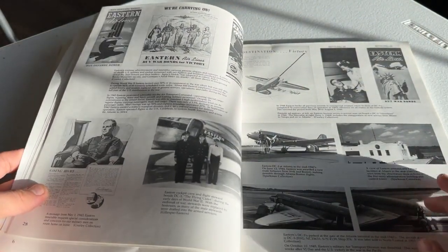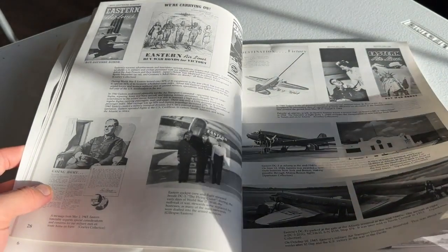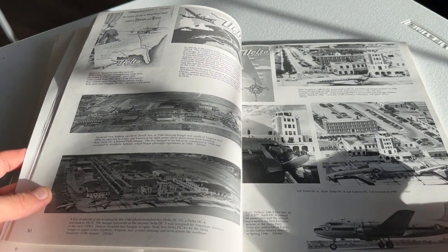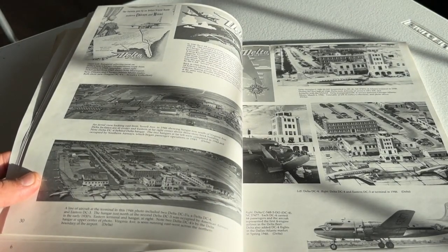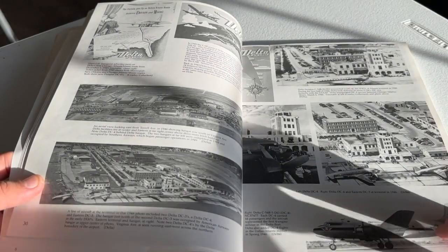Then we get into Eastern making their moves. So I really like how these pages are organized. So that's all airline based, so it's quite nice. This is a really cool frame right here of when Delta was really starting to get the DC-3 pushing out of Atlanta. This picture especially is absolutely fantastic. So very happy to see all that in this book.